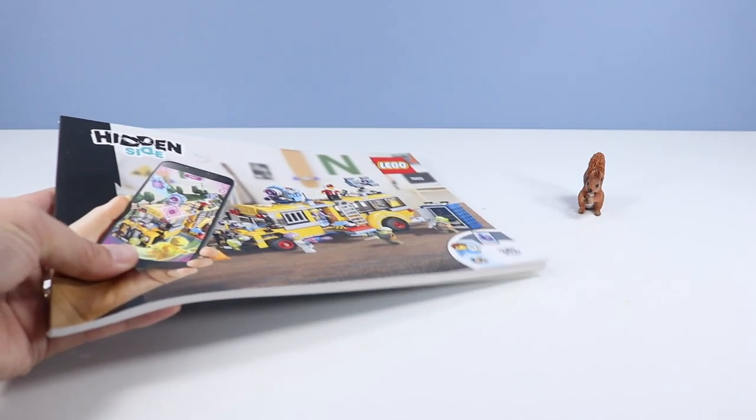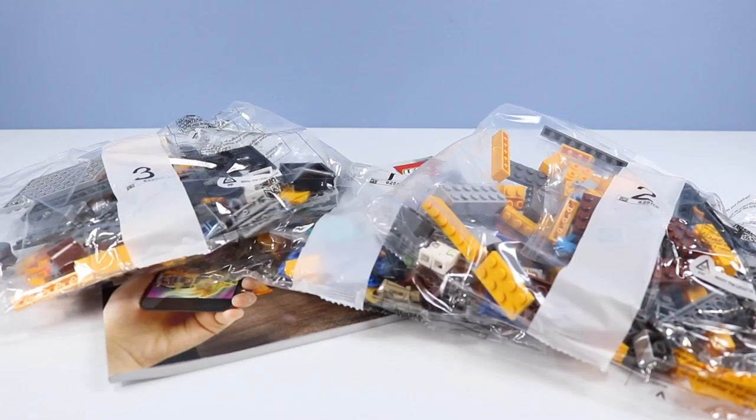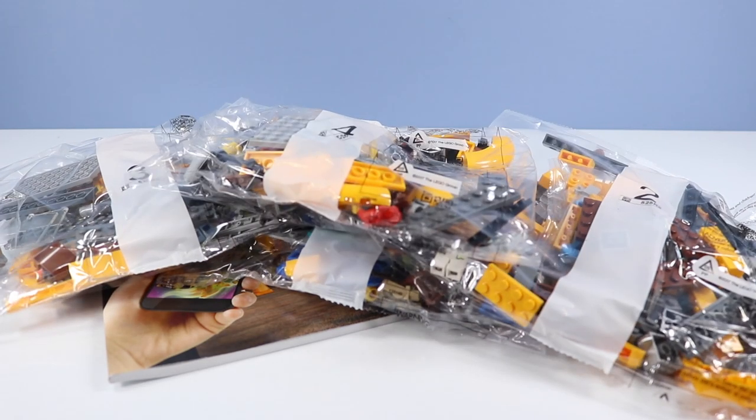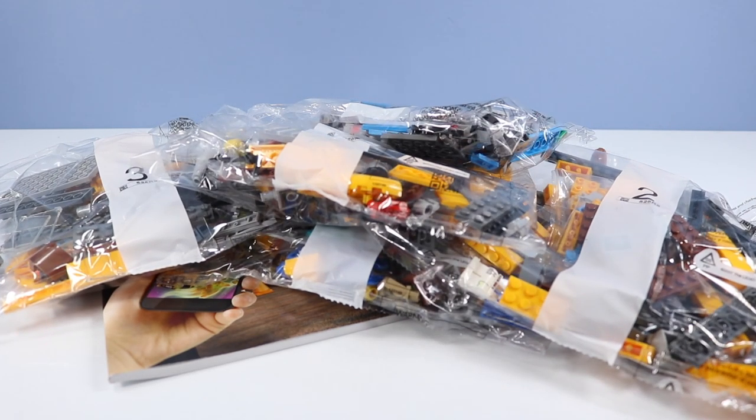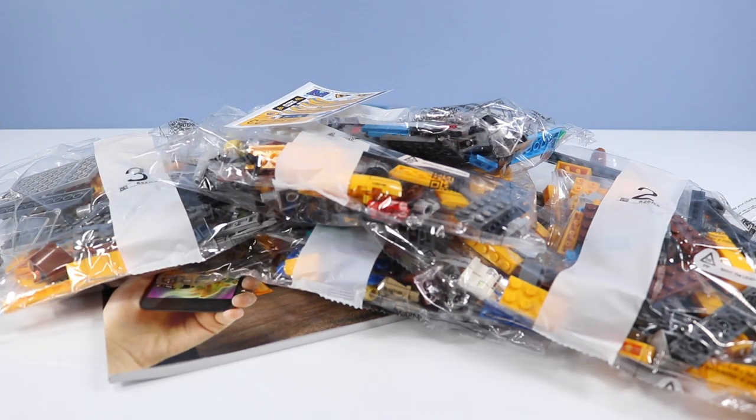Inside the box, a nice workbook of instructions. Bag 1, 2, 3, 4, 5 bags of pieces. And some Hidden Side instructions. Well, let's not sit here until we disappear. Let's build the Paranormal Intercept Bus 3000.